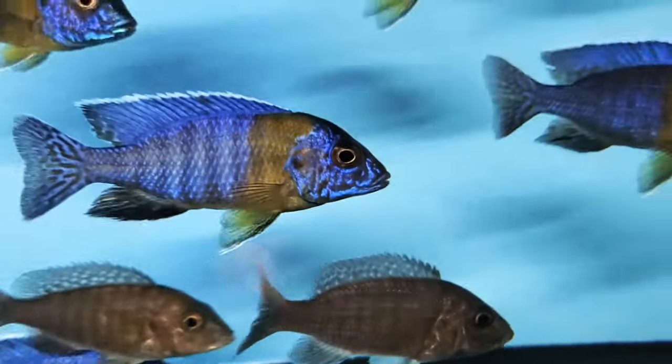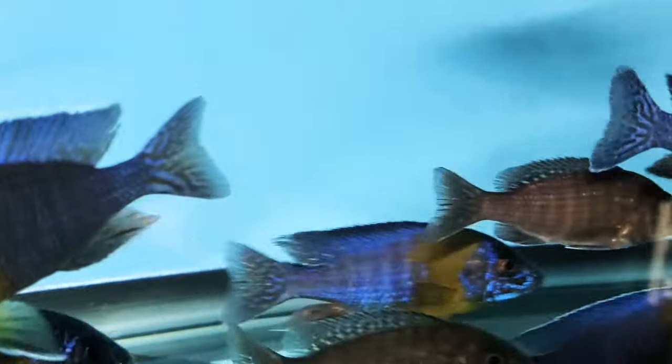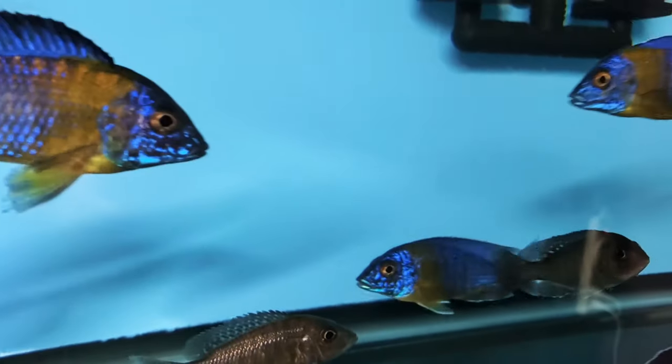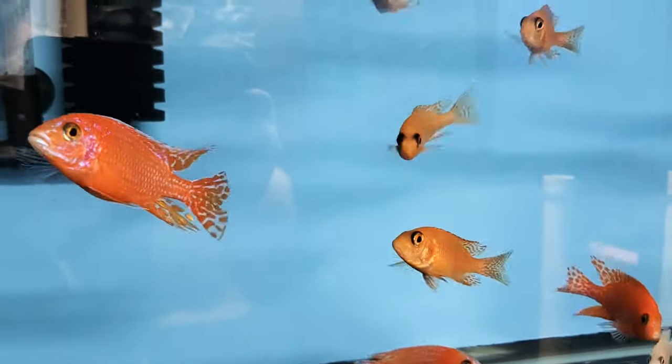Some beautiful Maylandia bicolor here. Nice white bands in some of these. And here we've got some beautiful firefish.